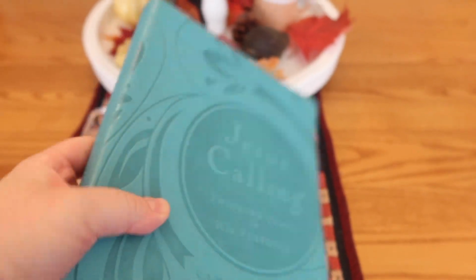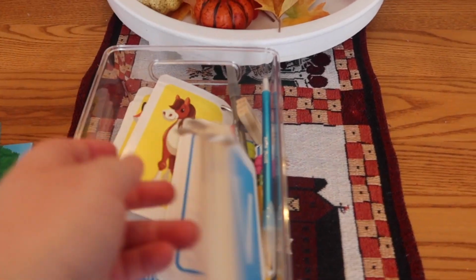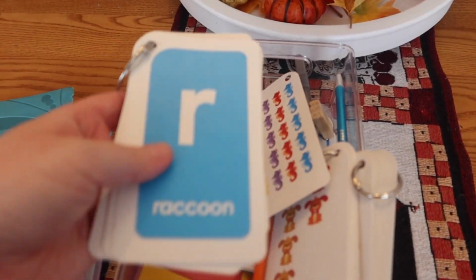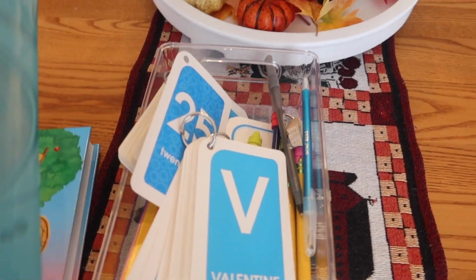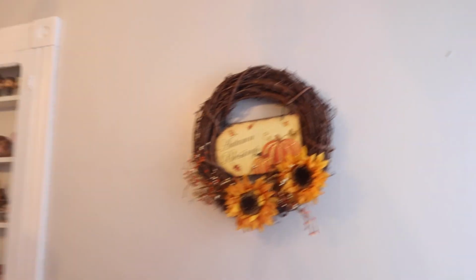Sometimes during lunch we read a Bible story. Sometimes I read this in the morning before kids come. And then I always mean to do this, like pull out one of these during snack or lunchtime and just have the kids practice recognizing numbers. I need to do this more. That's the reason these are here, to kind of get the kids learning shapes and numbers and stuff. So that's there. And then I hung up that wreath.